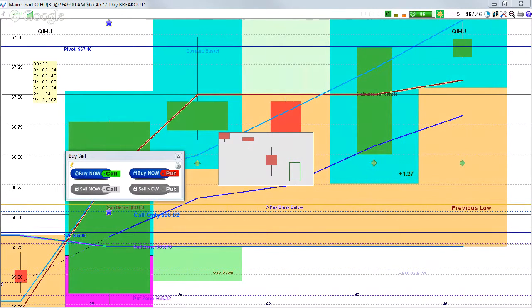My only concern is 185% of its average move has already been reached. It's going to be a rocky road, and I wouldn't get into it. But let's just take a look at it. Should I hit the buy button, or should I just look at it?